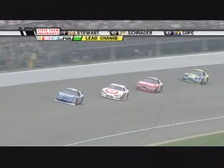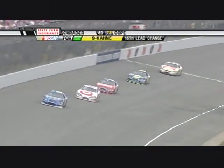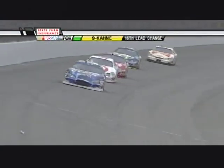And just as last week, Denny Hamlin had problems and had to fight his way back to the front. Kasey Kahne does the same today. Didn't take him near as long to get back to the front on this big, wide 2-mile speedway.